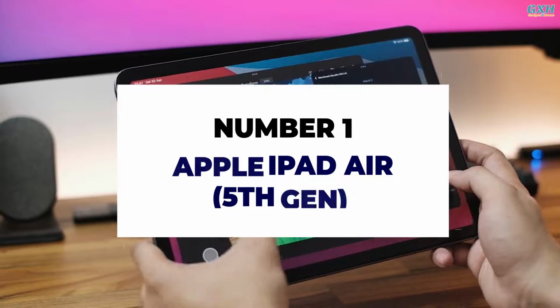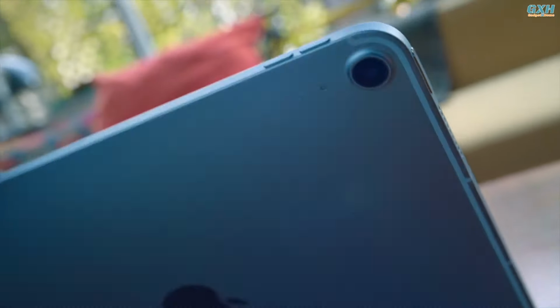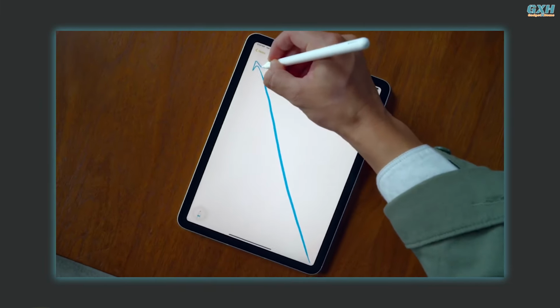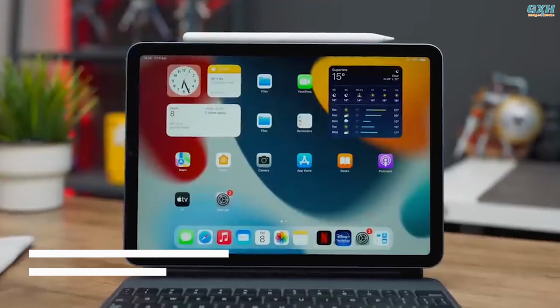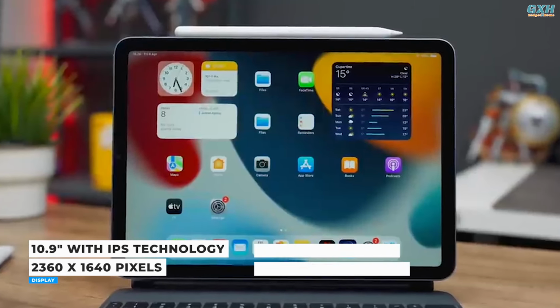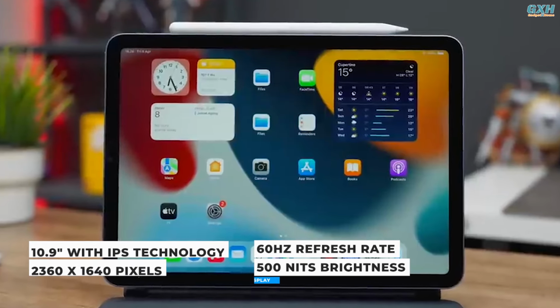Number 1. Apple iPad Air 5th Gen. The 5th generation iPad Air, which is also our favorite tablet right now, is the best tablet for students in 2024. It may not be the newest or the most powerful tablet on the market, but it's enough to get you through all your day-to-day tasks at school or college. Thanks to its small and lightweight design, its 10.9-inch display with resolution 2360 by 1640 pixels and 60Hz refresh rate is excellent for everyday use.